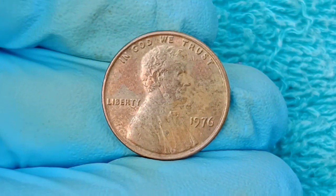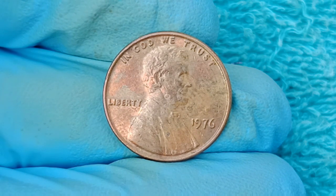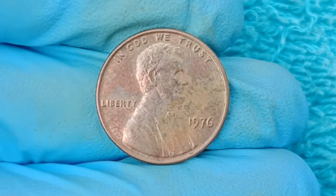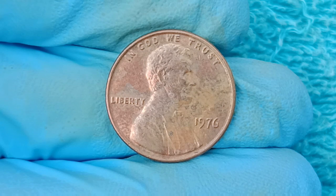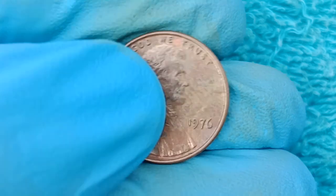And in a world increasingly dominated by digital payments and cryptocurrencies, the 1976 penny stands as a testament to the enduring value and fascination of physical money, of how the smallest imperfections can yield the most extraordinary results, and of how history, chance, and human error can combine to create something truly priceless.